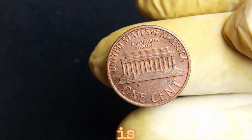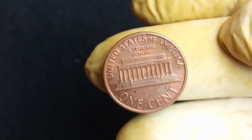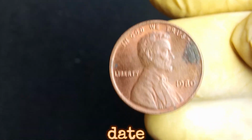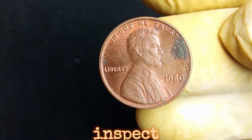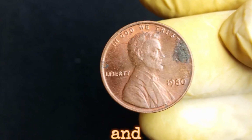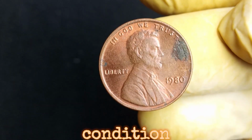The first step is to examine it carefully. Check for the mint mark. Look closely at the lettering and the date for any doubling. Inspect the coin's condition. Is it shiny and red, or brown and worn? The better the condition, the higher the potential value.